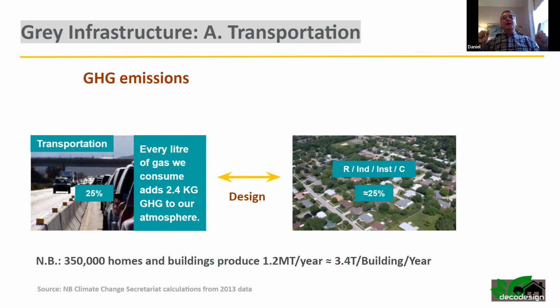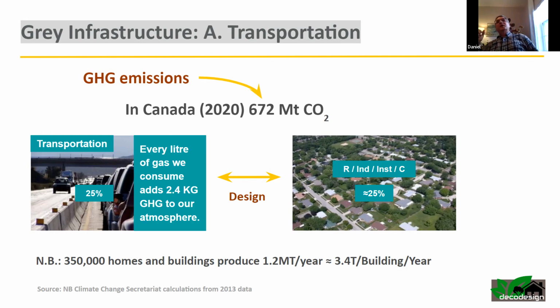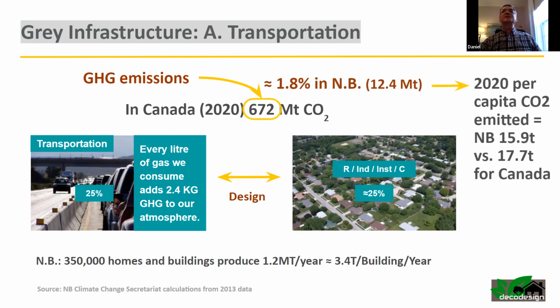And in New Brunswick, in 2013 information, we had 350,000 homes and buildings that were producing at the time 1.2 metric ton per year. That is roughly about 3.4 ton per building per year. And the greenhouse gas emission, yes, it's going down in Canada. In 2020, it was 672 metric ton of CO2, and New Brunswick is roughly around 2% of that, 12.4 metric ton. They did better than what they were aiming at for 2020. And per capita in New Brunswick, we're talking about 16 ton per capita, and in Canada, about 18 tons per capita. Okay.